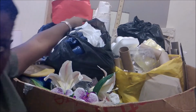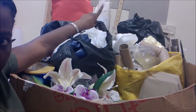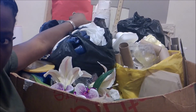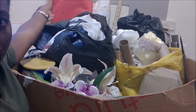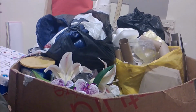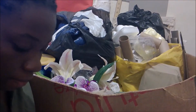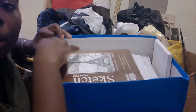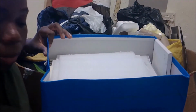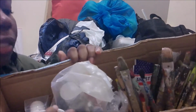Around the back here is my meter stick, old drawings, cartridge paper, wood to make canvas. Over on this side is my cartridge paper. Here, this box here. In this box I have my mini canvases, my small sketch pad, some foam, my canvas again, larger size.